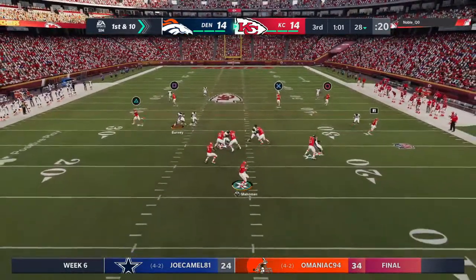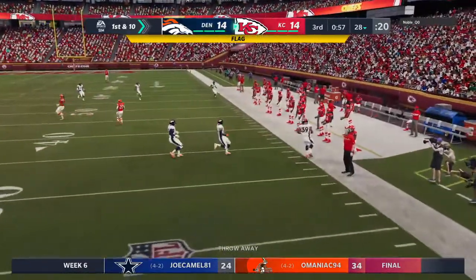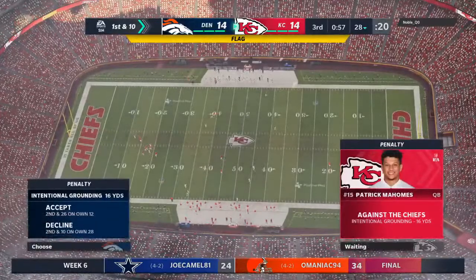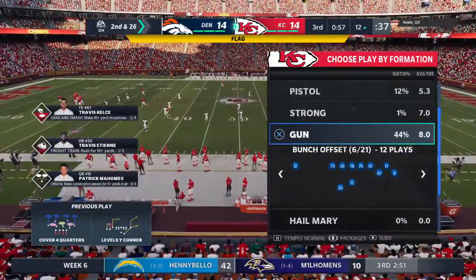On 1st and 10, here's Mahomes. Buying time to his left. And now this one may draw a penalty. He just blindly threw that one to the sideline. And, yep, indeed, the flag is out.